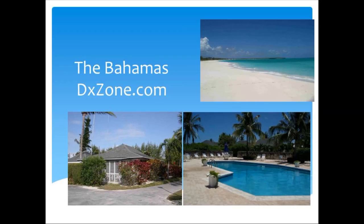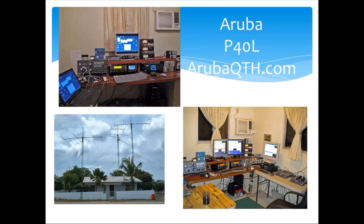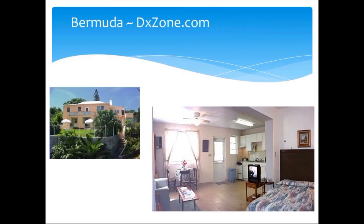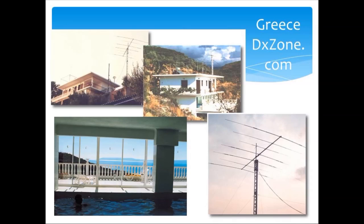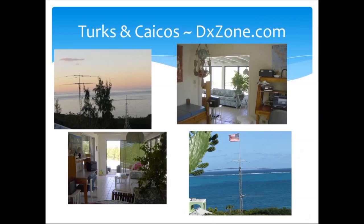And here's a bunch more QTHs that you can rent for your DX holiday or contest. Now you're sure to draw a pile up in the Bahamas. Also, there's Aruba. They have been known to rent that QTH out for certain contests. Or how about Bermuda? Get a nice pile up there. And Costa Rica, and Greece. Or how about Turks and Caicos? There's so many places you can rent from.